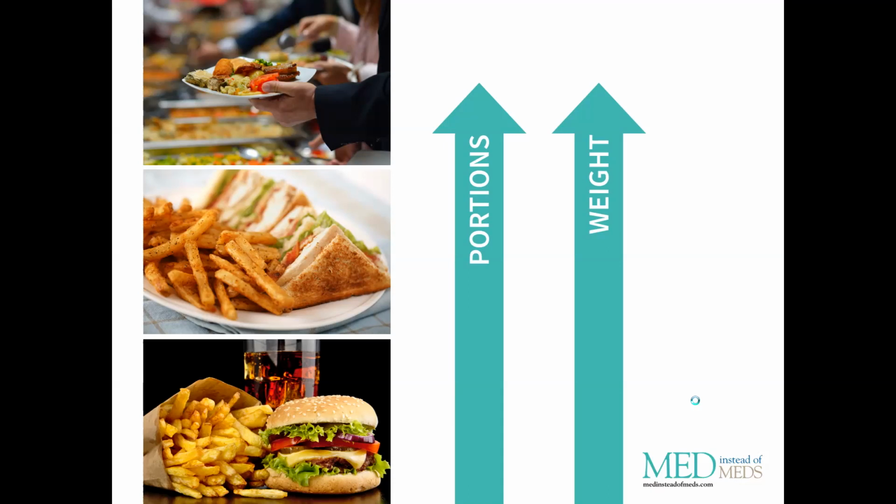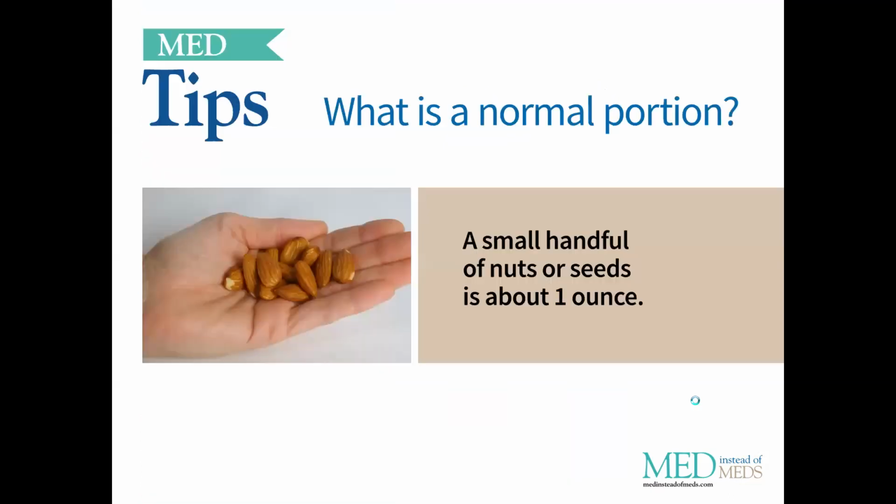Or maybe you say, oh, well, I'm gonna settle for the pasta. Make another choice besides that big hulking burger and fries. A lot of times these restaurants are serving things in portions that are really meant for 2 and 3 people, or meant for 2 and 3 meals. Before you know it, you done ate 1,500 calories because we just couldn't stop helping ourselves. So what is a normal portion?